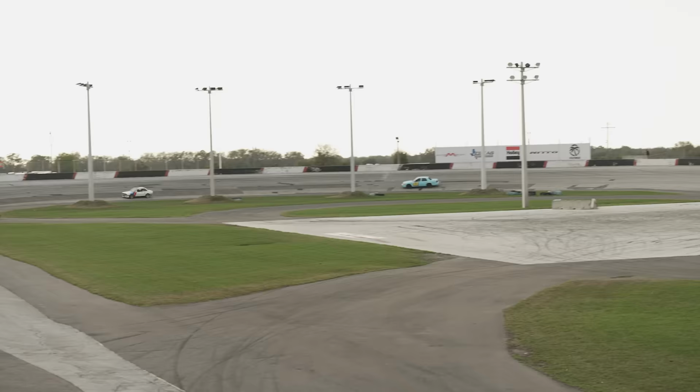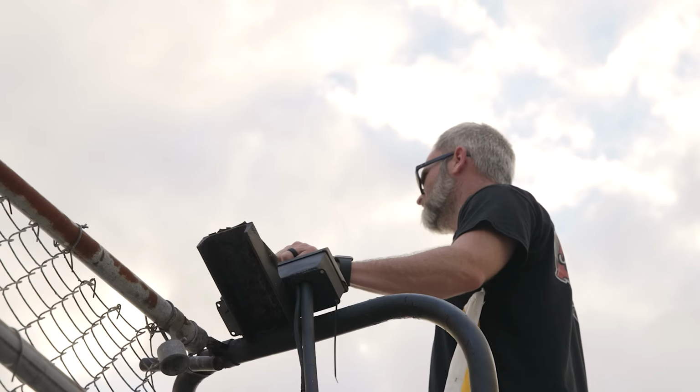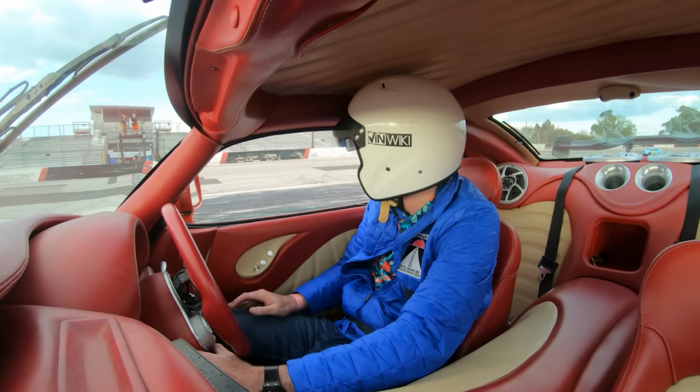The overwhelming smell from the TVR of coolant and oil and clutch and brakes and, of course, tires had drawn some concern from the corner workers and had caused them to invite me to stop participating in this event. Well, I don't know what I did.